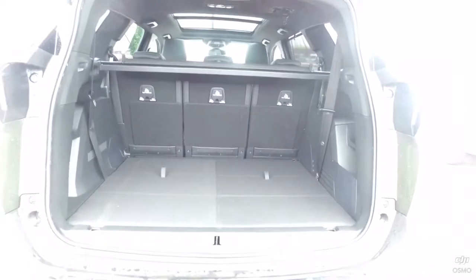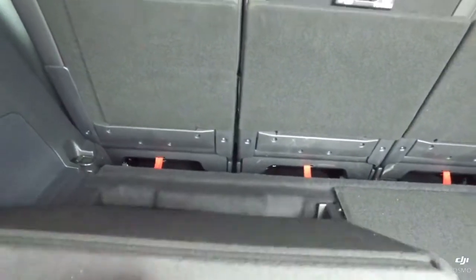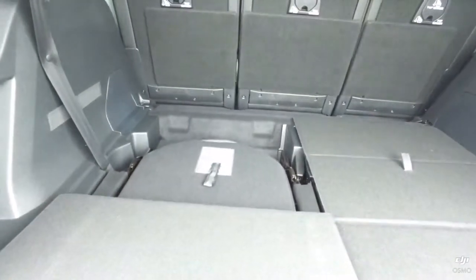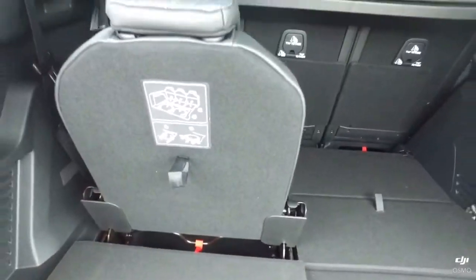Now, just going back to the 7-seat configuration, there are two separate seats in the back, as you're probably aware. You pull the little flap across and then grab the strap at the top of the seat, and it simply pulls up into position like that.